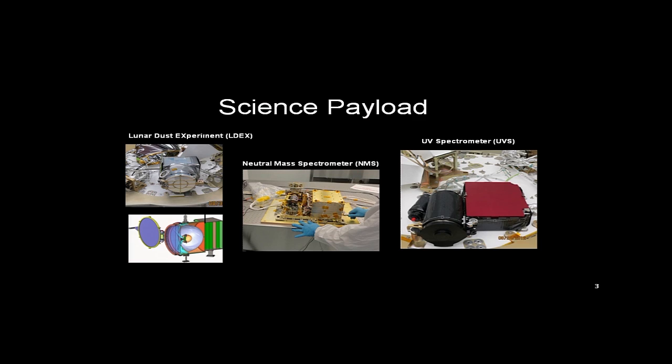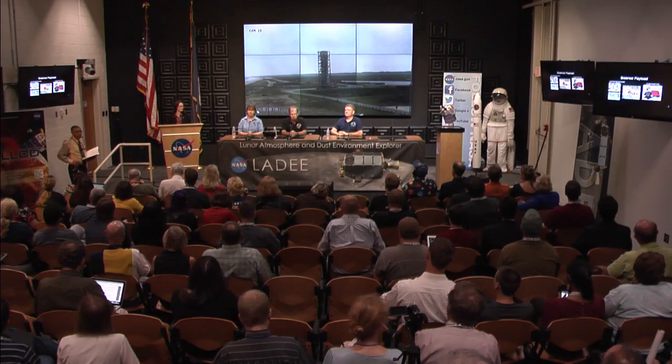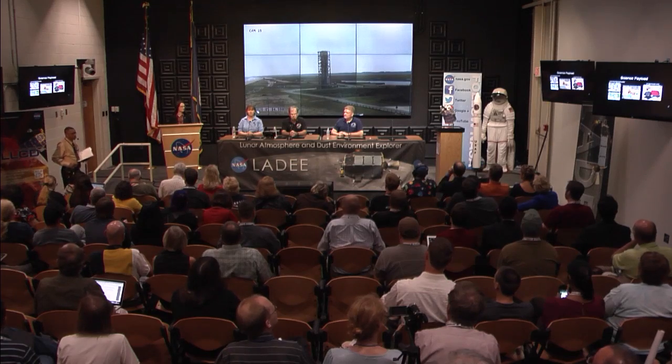Not the first spectrometer we've sent to the moon. We've sent many spectrometers there, but generally, when you send a spectrometer, it's looking down at the surface to look at the minerals that make up the moon itself. We'll actually be looking sideways through the atmosphere and the dust to understand what's going on just above the surface. So that's a quick look at our science payload. I'm going to turn it over to Rick now so he can give you a more in-depth view.